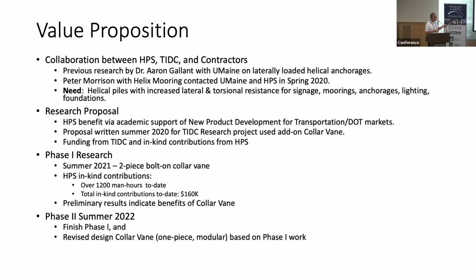So with the help of Dr. Glant and also Dr. Bradshaw, we put together a research proposal through TIDC. Got it approved and funded, and we're well on our way. We're now into basically our second year of this work. And what we're working on, as I'll show you, is this add-on modular component, a collar vane, that is added to a helical pile. So this, again, is what we're currently working on.